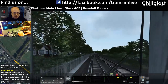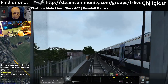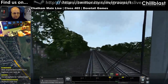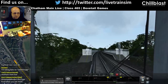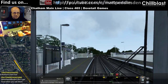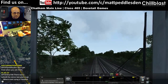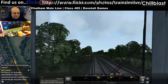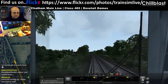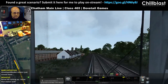Marcus Furtis, I don't know this route, to be honest, so I'd be surprised if something is missing. Do you mean on this journey? I mean, we're not stopping anywhere until London Victoria, so if there are other stations, I'd be surprised if stations are missing. Taking bets on swimmingly. That's Herne Hill.